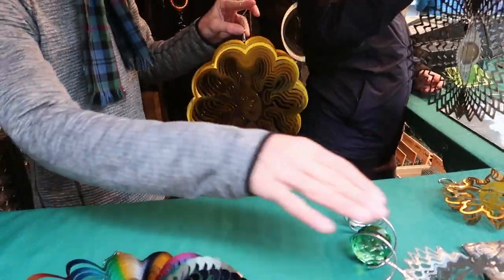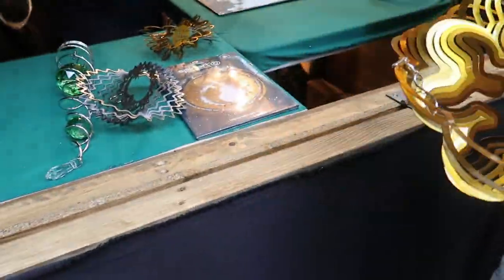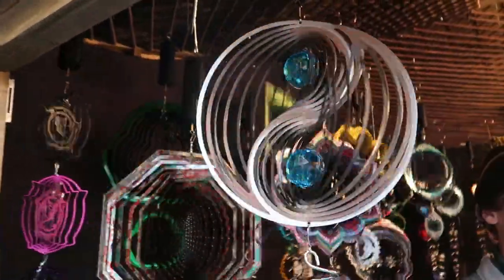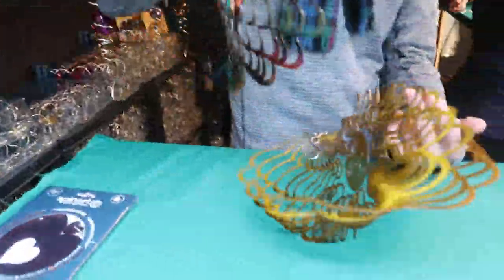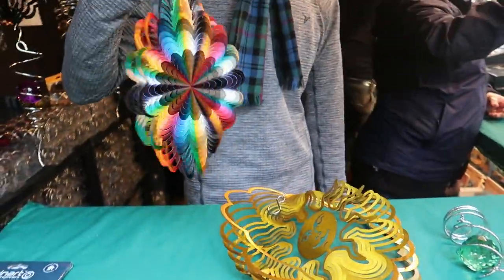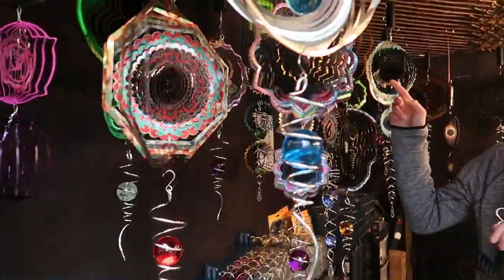30 for the large ones, 15 for the small ones. You're welcome to feel it. Oh, feel that, Mom? Oh, it's heavy. Yeah, I thought it'd be really, really light, but it's not, is it? It's not going to fly away in the first light breeze. They're made to go in the wind. The wind will spin them. I like your voice. Oh, thank you. Is it American? I am, yeah. Welcome to Britain. Appreciate it, thank you. I like that one with the sun face and the moon.